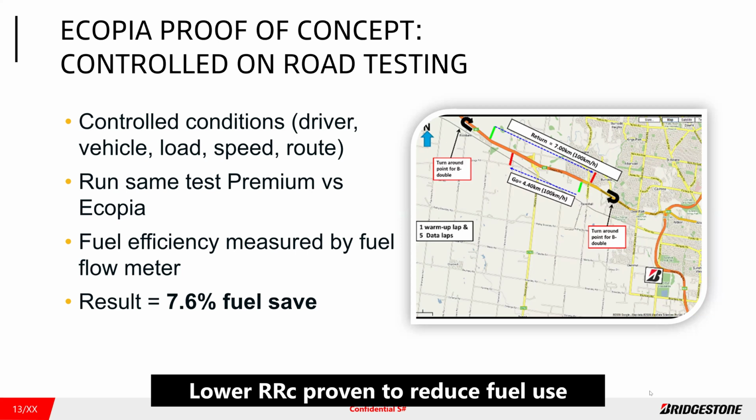So the fuel efficiency was measured by a fuel flow meter to get the best accuracy for the short test that was run. And the result that we found was a 7.6% fuel saving over the test. So the lower rolling resistance that we know the Ecopia tyre has has now been proven to reduce the fuel that was used in a controlled on-road test.